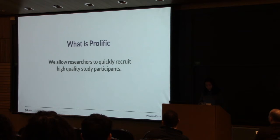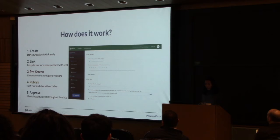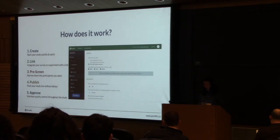The way it works is, you first sign up as a researcher, and you can log into your account and quickly set up a study. Just include a couple of pieces of information: give a title to your study, and give some description so that participants understand what they're expected to do in your experiment. Next, as long as your experiment has a link, it can be integrated to Prolific very easily. And the most exciting part is where you can use our free pre-screening tool to narrow down your audience. We have over 100 free demographic pre-screeners, so you can really find niche samples if you want to.